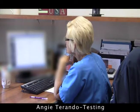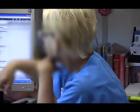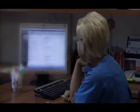Now, the doctor's order for tests and lab work can be sent to the lab before the patient even leaves the office. Alerts appear on the screen to remind the doctor to do regular checks, such as an A1C for a diabetic or a cholesterol check. With an electronic medical record system, in the end, it's the patient who wins.